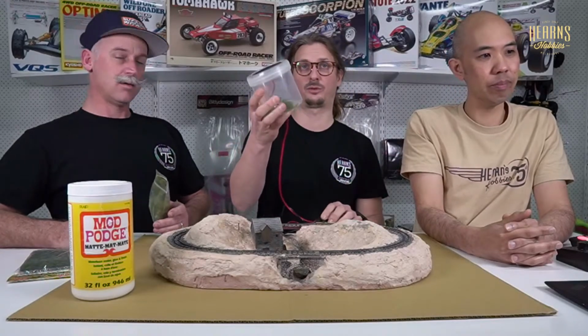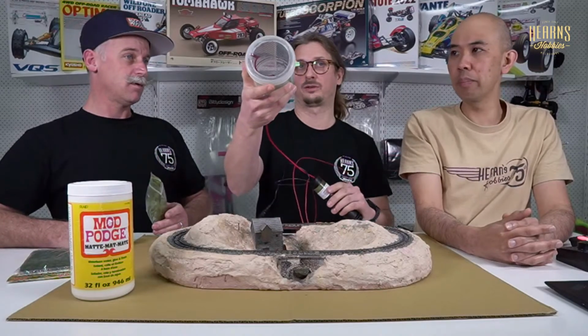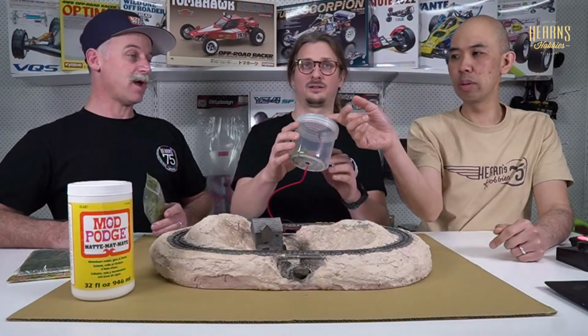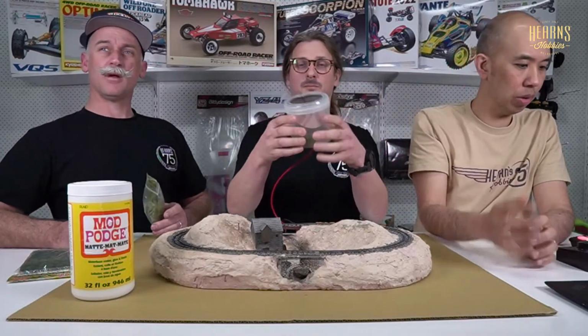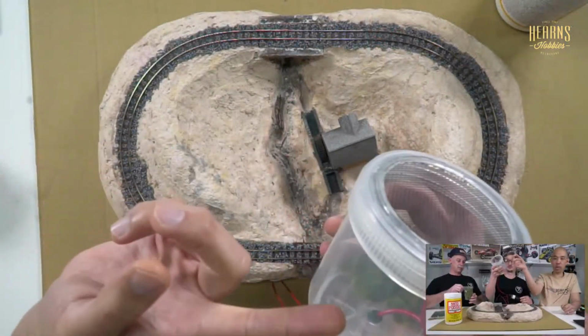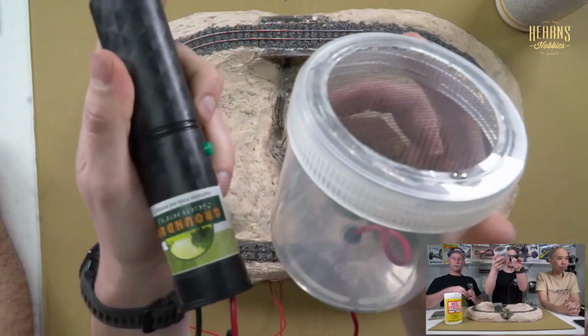The container is your hopper vessel for the fibers themselves. Hopper vessel, I'm gonna call it a hopper vessel. This is a really big one, probably bigger than what's necessary, because a little bit goes a long way. It's metal Tupperware. It's got a metal mesh across the top, which has got a wire attached, and it's hooked up to two AA batteries in here.